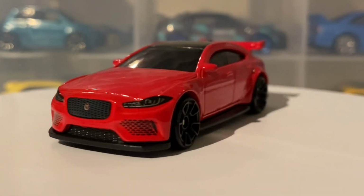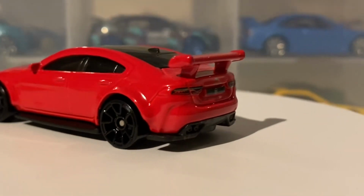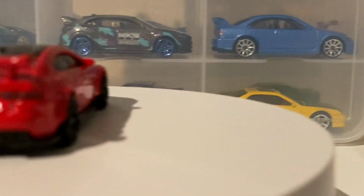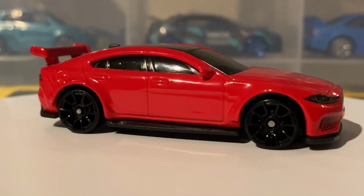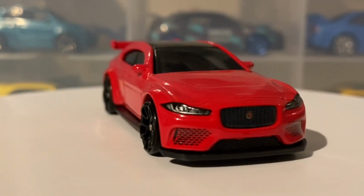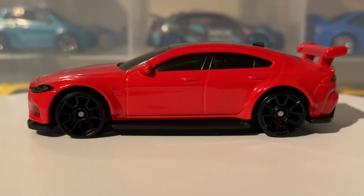I got this one, as well as the Honda Si, which is in the background. And there's also a Honda Prelude, which is also in the background there. And honestly, I was over the moon with finding them. And this is just another great one that I found and picked up. But anyways, let me give you some facts about this car, because this video will be super long if I don't start already.